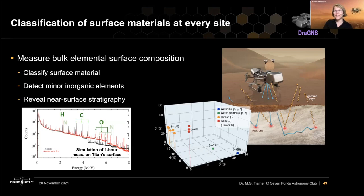Or is there a lot of organic material there? Are we sitting in a big area of organic? And we can even see some layering. And that's sort of our first glance of putting in context each new landing site compared to the one before it. How is it different? How is it varying? And is this a place that we want to dig in and sample?